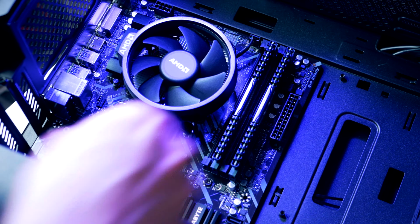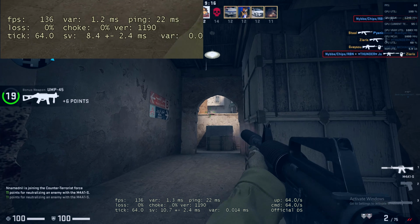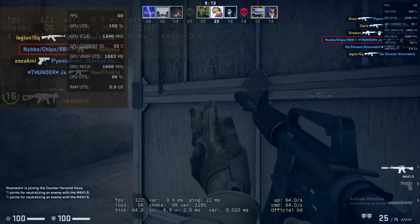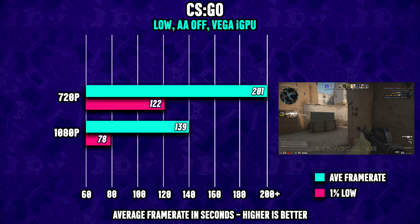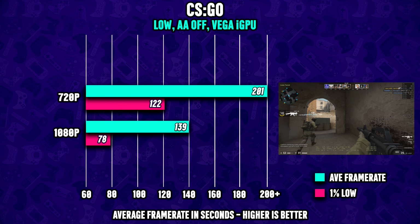But just a quick look at CSGO running in 1080p with low settings. We are averaging 140 FPS, and if you want to go for that competitive frame rate, you can drop the resolution down to 720p and you will see over 200 FPS here.